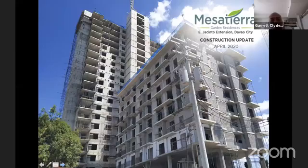So this is the actual photo. That's April 2020. We're nearing the completion of the units. Actually, we have topped off since last year. So this is just the interiors and the other important parts of the project. We're targeting to start turnover December 2020 of this year.